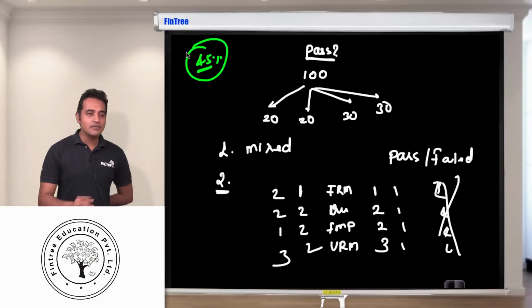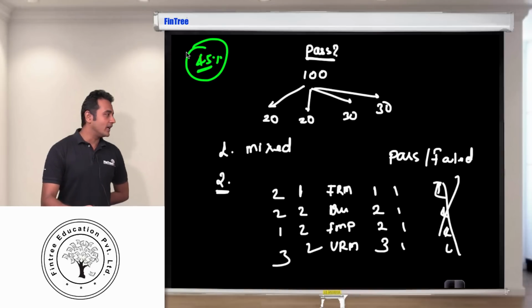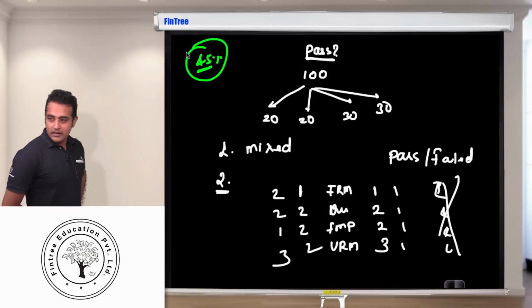Some of the other programs like CFA, there is a large student community writing the exams. And when students write the exams, they study 12 hours a day for 3-4 months. So the exams are easier, but the passing bar is very high. FRM exams are difficult, but with reasonable preparation, you can pass the exams. Okay, so this is about passing.